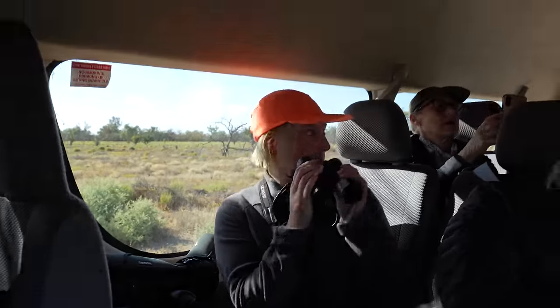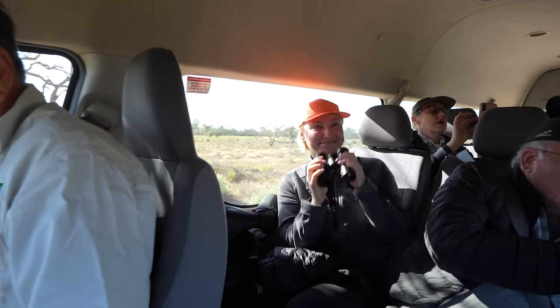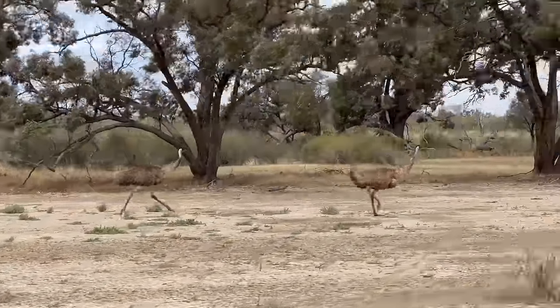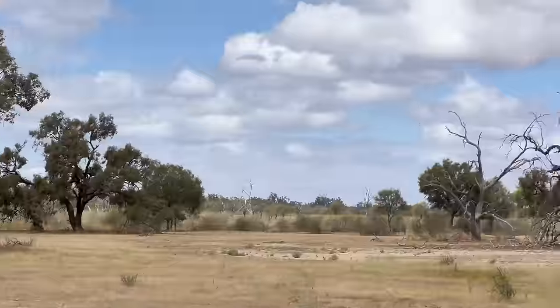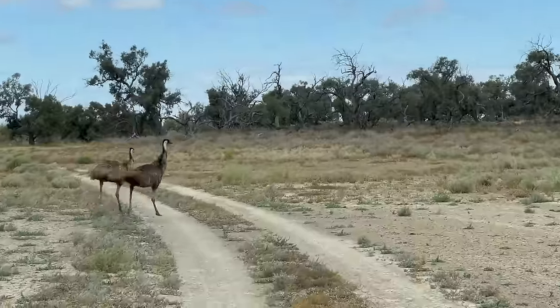I'm going with juvenile fan-tailed. But the fan-tailed doesn't have any stripes. Just look like you know what you're looking at. Nicole and I haven't ever had an interest in bird watching, although we did come specifically to see emus, and so far, they are not disappointing us.